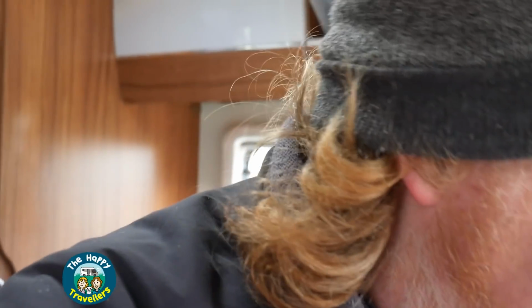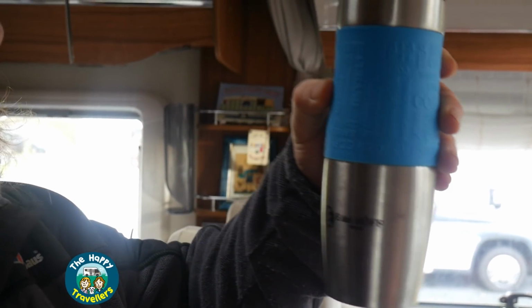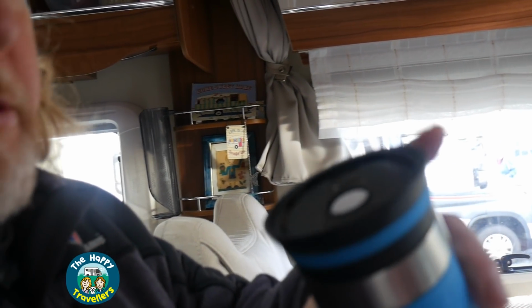You might remember a good while ago that we bought these Edelhoff mugs. They're travel mugs, sort of thermos mugs, that have a little thing at the top. You press down and that closes them and opens them for that little spout. And they're nice and easy. If they're closed, they're non-spill.